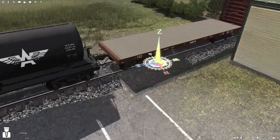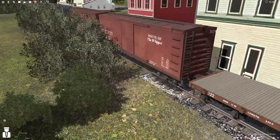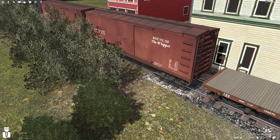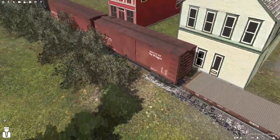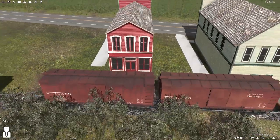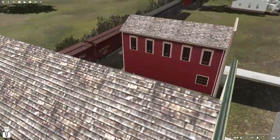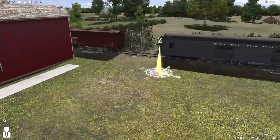You got the Tidewater car, like I said, this all comes in the pack. Now this, the Rutland stuff, this took me a long time to find. There is a free version on the DLS, however, you're in luck because both this Rutland car and this Rutland car are actually on Trainz Forge for free. So pick your copy up today and you too can run a thing.